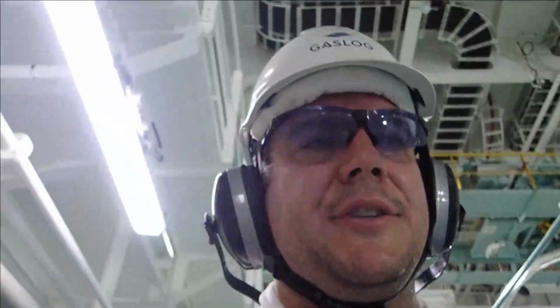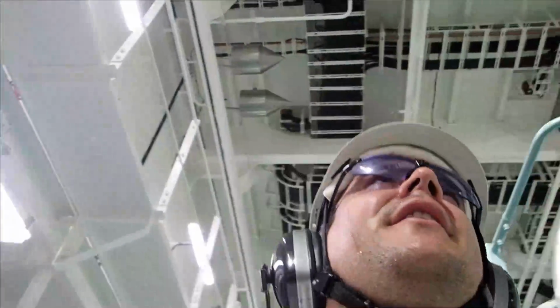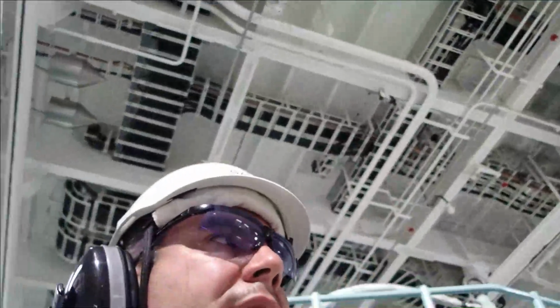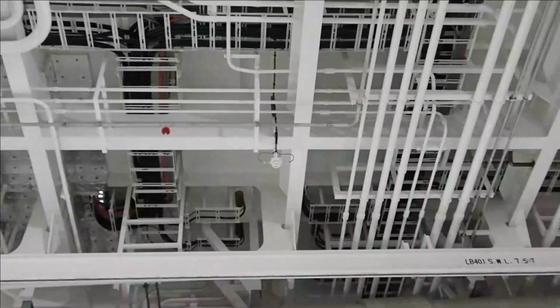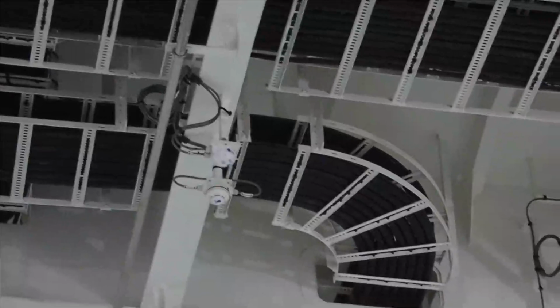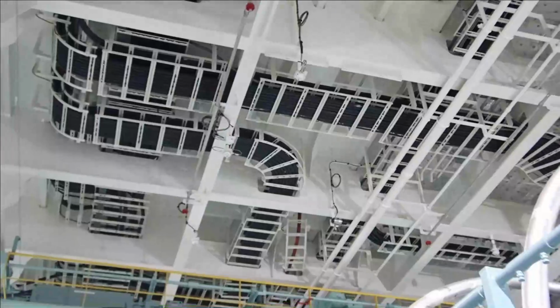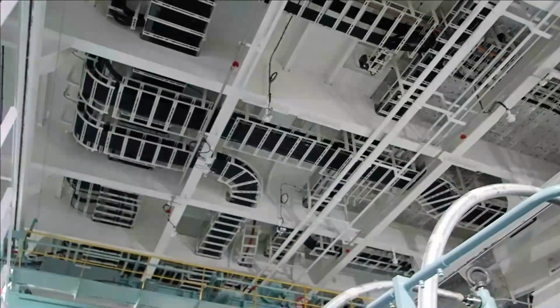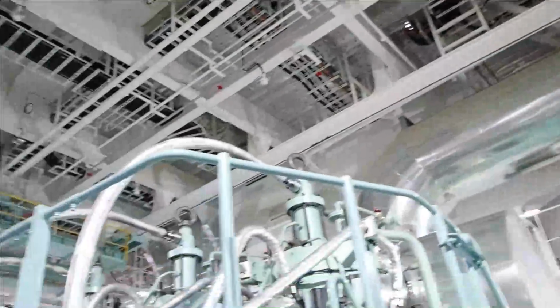Just remember that the engines are protected with fire systems that will discover a fire, which is on the ceiling above, and I will let you see them. These are the smoke detectors. And we've got also heat detectors here. And the main extinguishing agent that is available for the engine compartment is high fog and CO2.